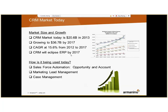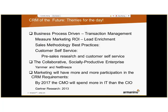What this tells me is the importance that companies are putting on CRM, and there are a lot of places where these companies are making those kinds of investments. Traditionally, CRM has been used for things like sales force automation, marketing lead management, and case management. But we're really seeing an evolution in the way companies are using and deploying Microsoft CRM systems. Today they're taking CRM systems and driving them more as a transaction management system. Just like companies use their ERP system to manage transactions for manufacturing, shipping, and accounting, CRM systems more and more are being used for the sales process and the customer service process. Companies are implementing actual methodologies that standardize their sales process across their organizations.